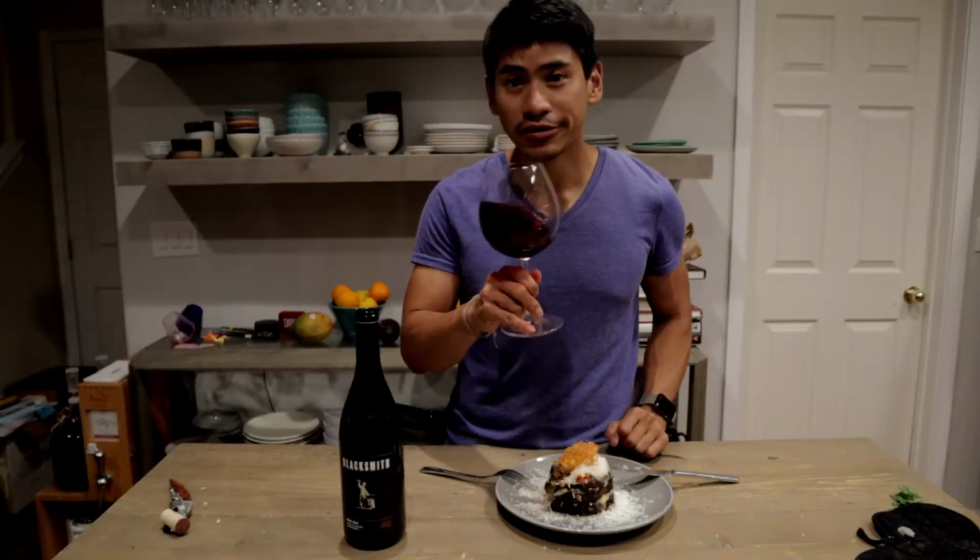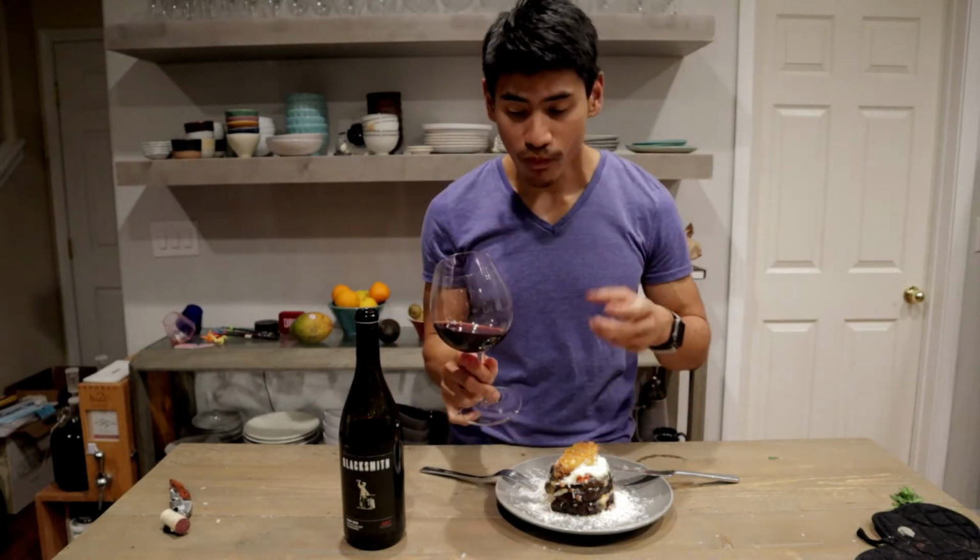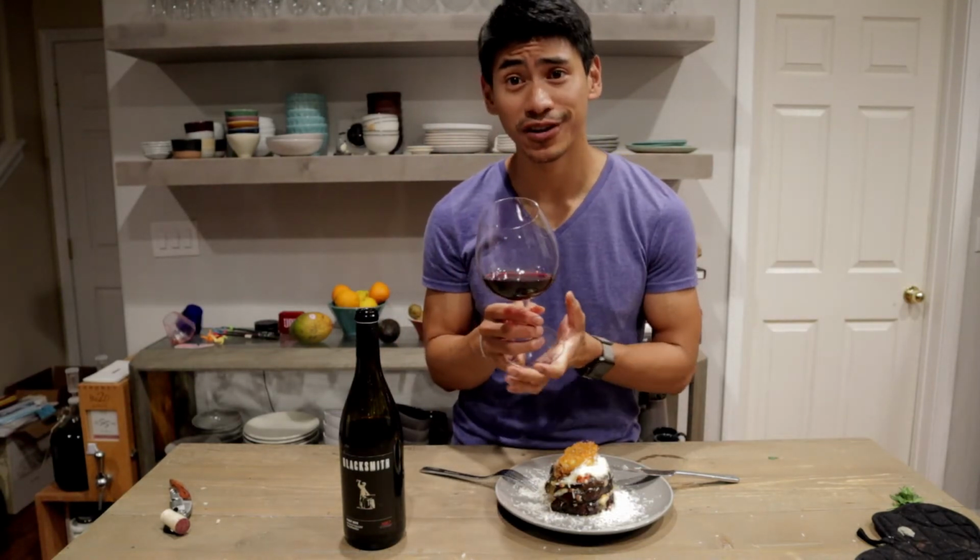It's melted in my mouth, it's roasty, and it has that kind of roasted flavor that I got from the caramelization of the eggplant in the beginning. The cheese melts perfectly. Tomato sauce is there just like as an accent. And this goes perfectly with this Pinot Noir.